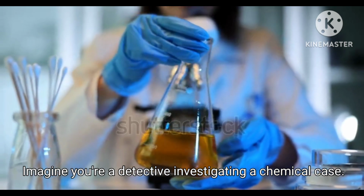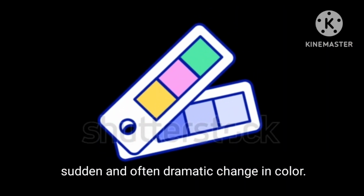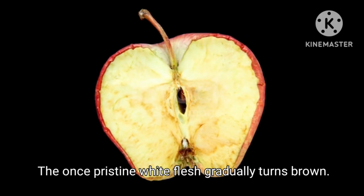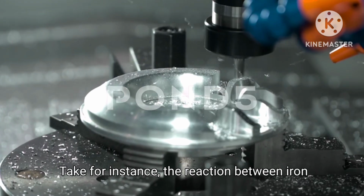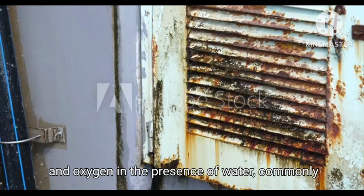Imagine you're a detective investigating a chemical case. One of the biggest clues you'll encounter is a sudden and often dramatic change in color. Think about what happens when you slice open an apple and leave it exposed to air. The once pristine white flesh gradually turns brown, a clear sign that oxygen is reacting with the compounds in the apple. Take, for instance, the reaction between iron and oxygen in the presence of water, commonly known as rusting.